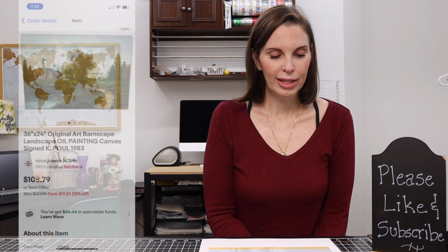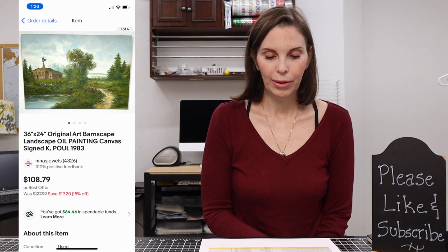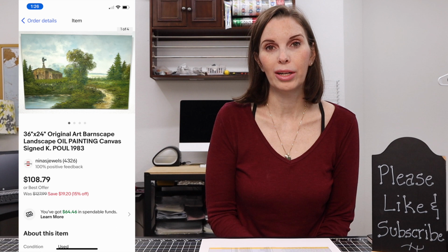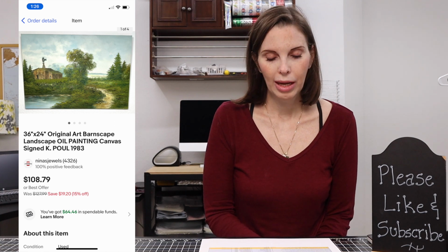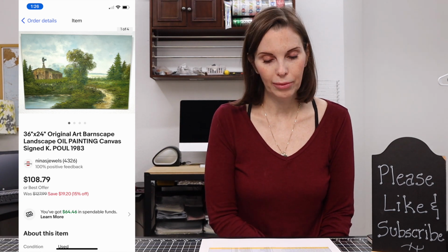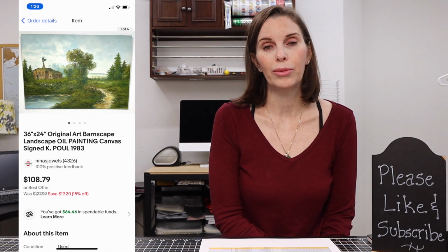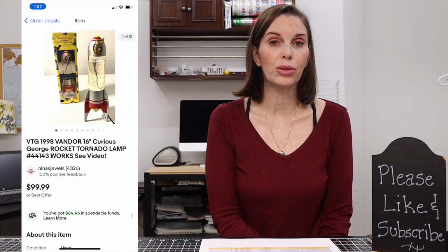Next up was a 36 by 24 original landscape art painting on canvas. It was from 1983, and it was signed by an artist. The first initial K and the last name Poul, P-O-U-L. I researched it. I couldn't find any information about that artist, so I just listed out exactly what it said. And this artwork did eventually sell for $97.38 on offer to buyer. We had no cost associated with this because this came from the other business that we own, which is a custom picture frame shop. Next up was a vintage 1998 Vandor 16-inch Curious George rocket tornado lamp.